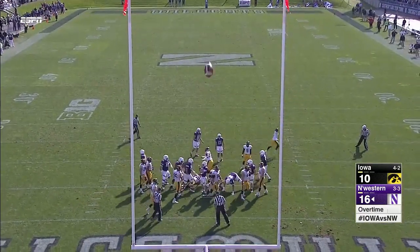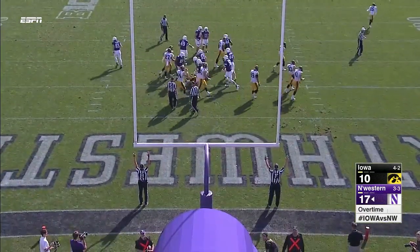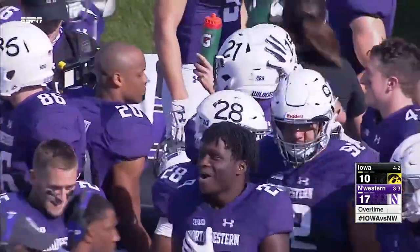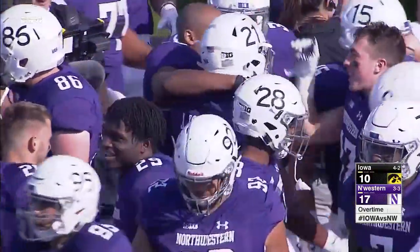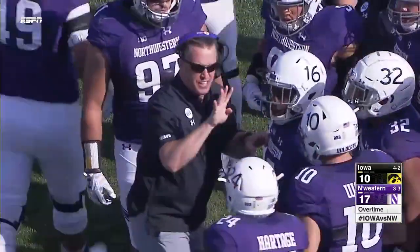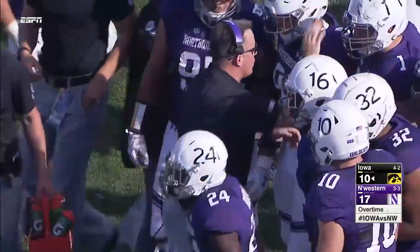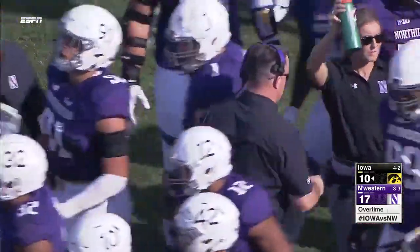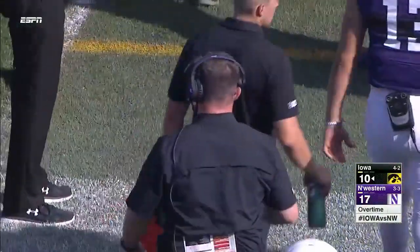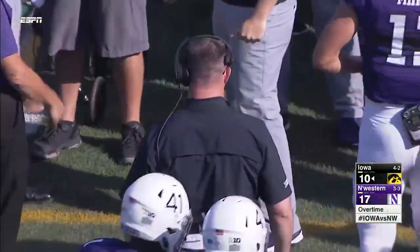Kubander, and Northwestern makes it 17-10. So look, Pat Fitzgerald said, I don't want my offense with a long field. But we said maybe it's the short field offense he feels terribly comfortable with. Who knows? Right now, it's a decision that has borne some fruit, until Iowa gets the ball, and we'll see the outcome of this overtime and maybe more of them.